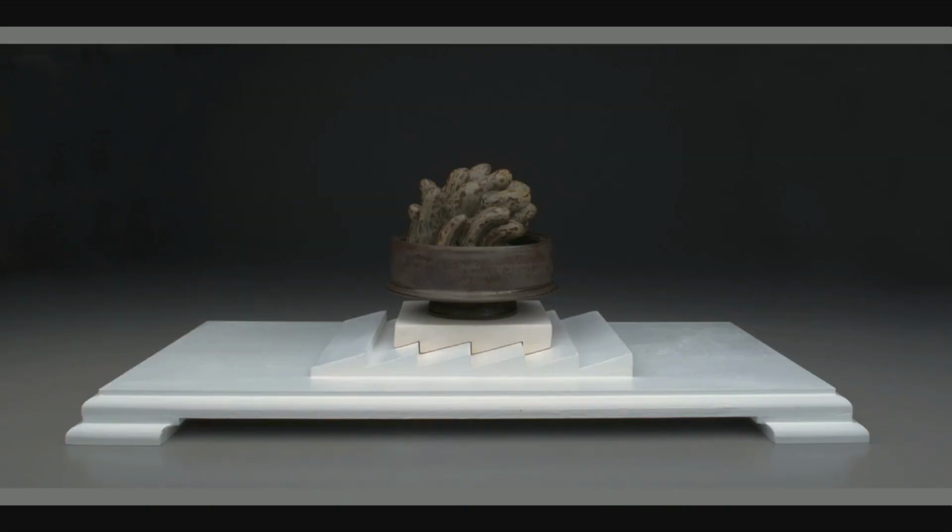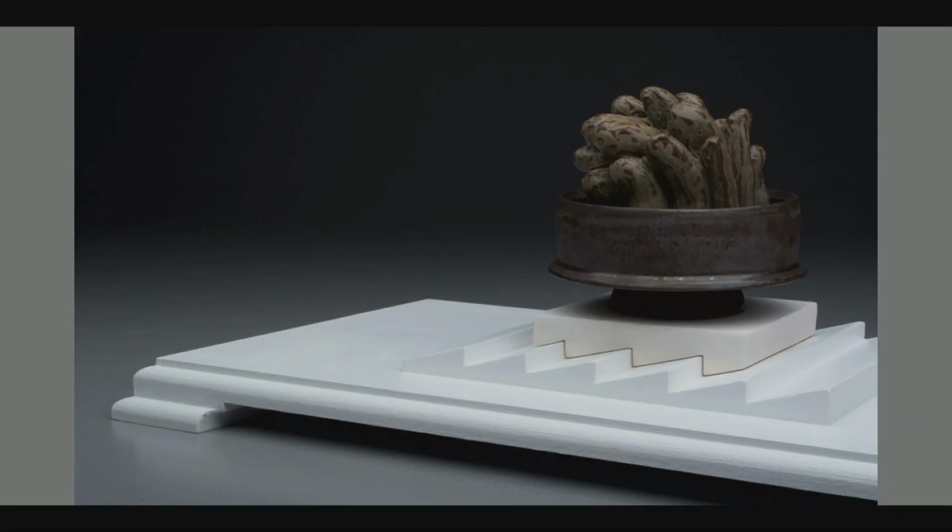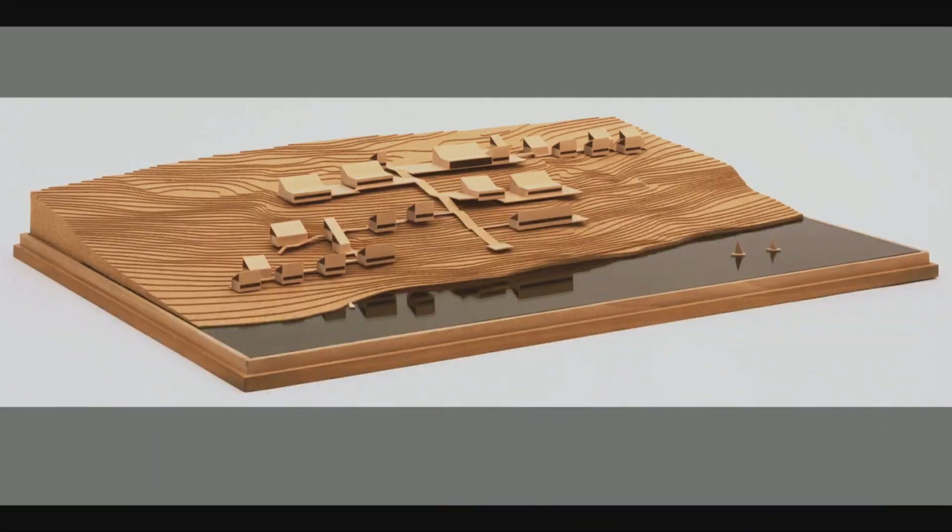And after I got back, I started incorporating plaster into my work in whatever way I could. I was still working with this format of making a pedestal for this prized ceramic vessel. And so I started incorporating a plaster block as the foundation pedestal of my work.